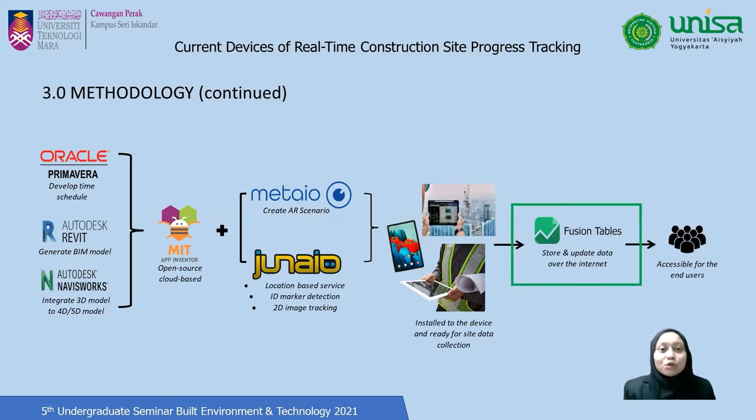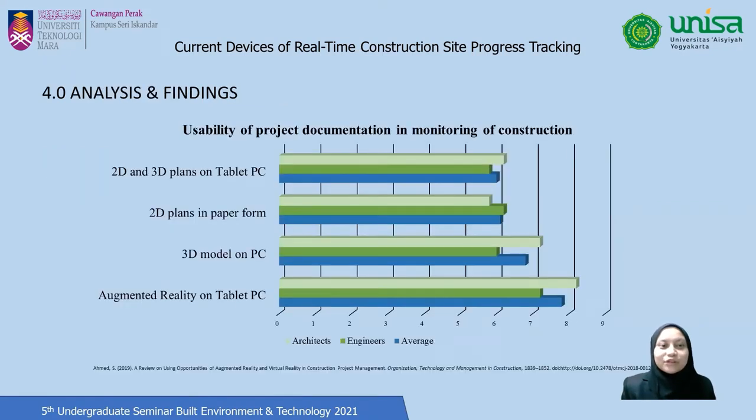Next, using the Google Fusion table, the data obtained from the construction site can be stored digitally and the offsite tracker is able to update the data over the internet before it is finally accessible for the end users. Moving on to the analysis and findings of the extended abstract.